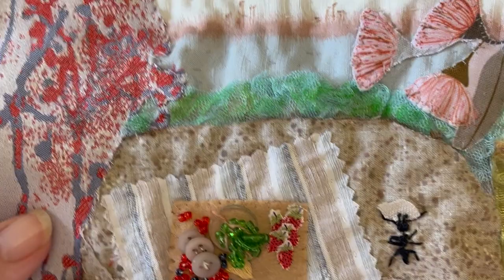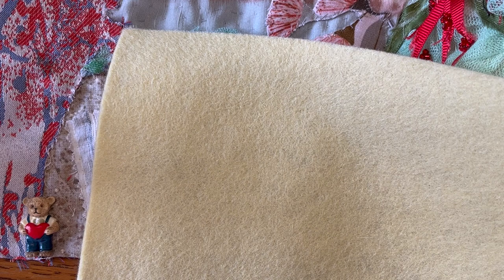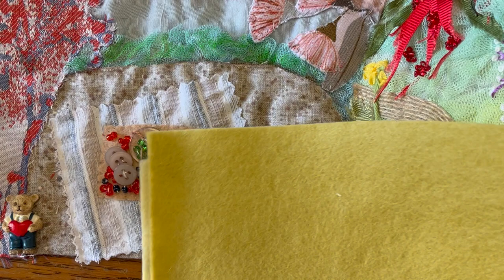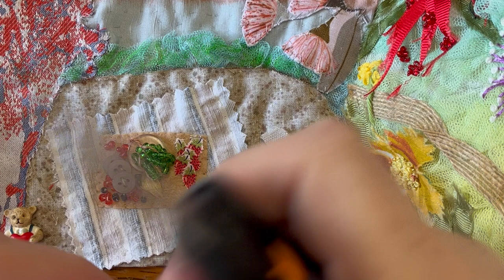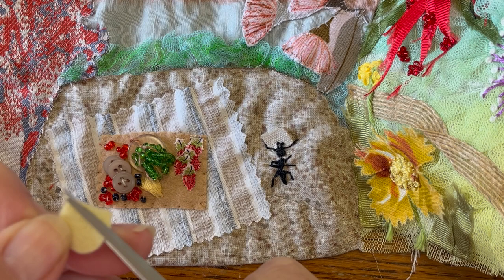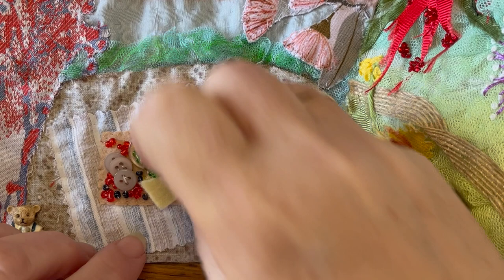Okay, so that's my teddy bear's picnic finished. No, it's not, because I want to fix the cheese. I only have quite a light colour lemon felt or a mustardy greeny colour. I think I better go the light colour. Does that look more like cheese? If I cut it more of a wedge. That's better, isn't it? We'll go with that.